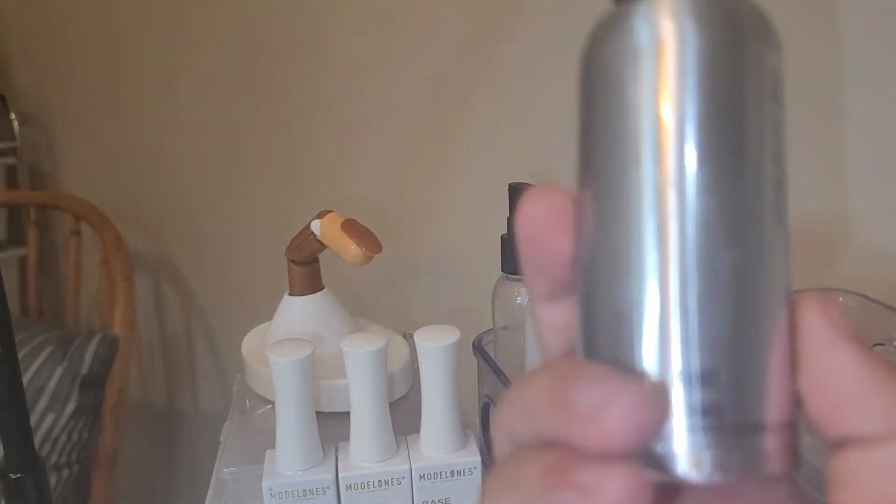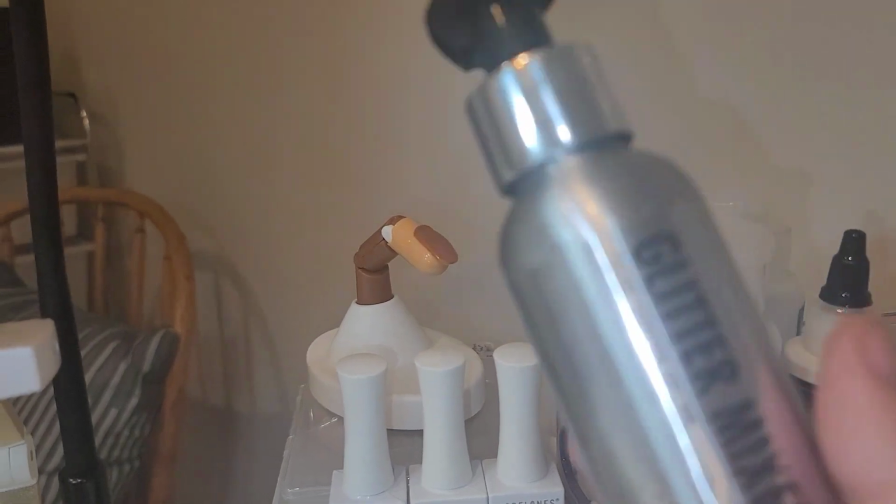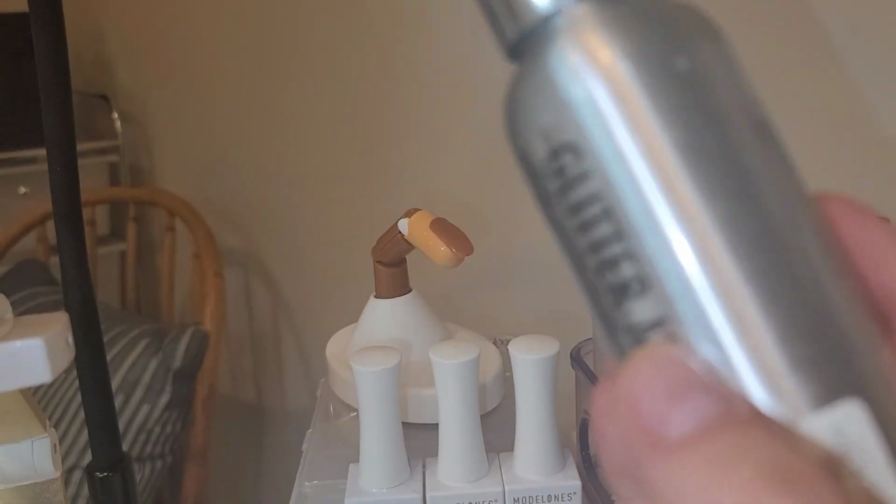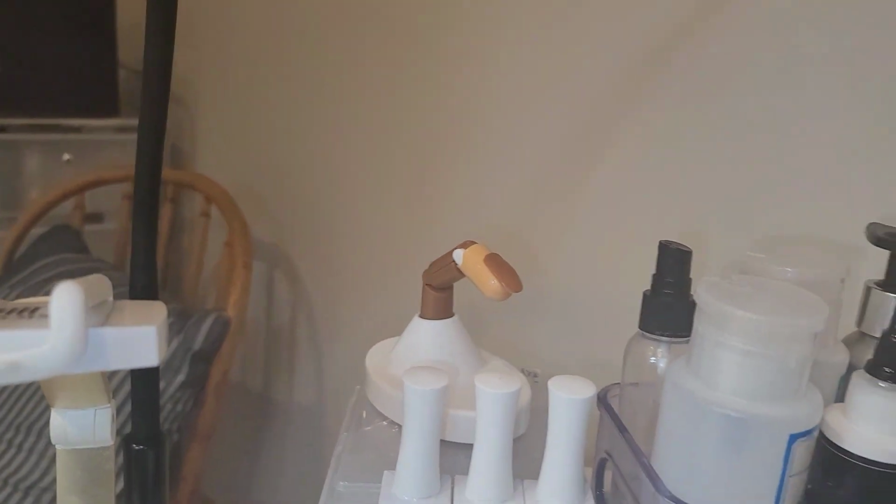This, I keep it here because it can't physically fit anywhere else. But this is just clear gel from D-Gel used to mix glitter with. It's okay. Honestly, I wouldn't buy it again. I won't buy it again.